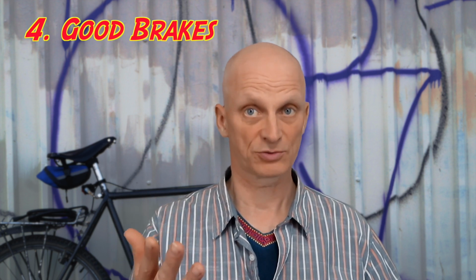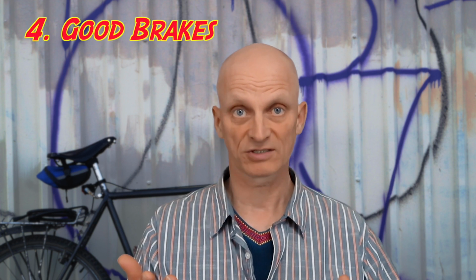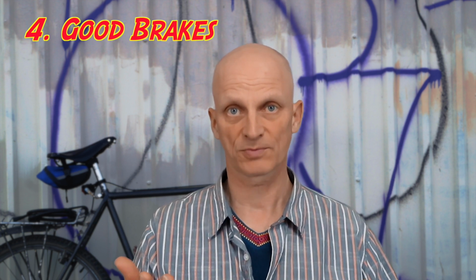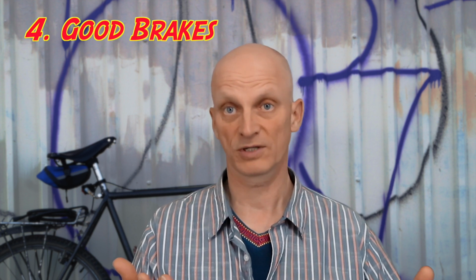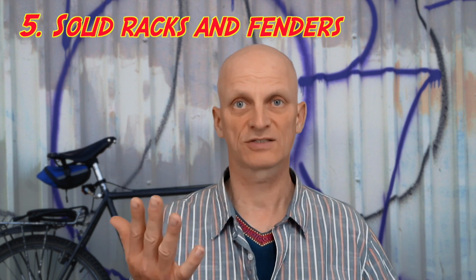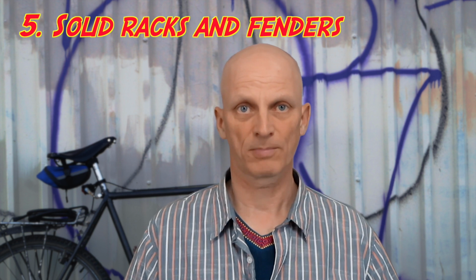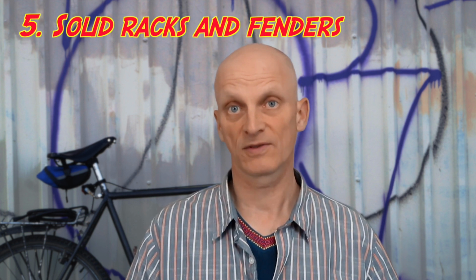You need good brakes with your touring bike. Disc brakes are the best, but rim brakes can be almost as good. Go for the V brakes if you're spending money for converting. Cantilever brakes are okay too. Number 5, when it comes to racks and fenders, make sure they are attached at the top and on both sides. A converted rear rack is often the best front rack.